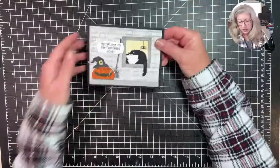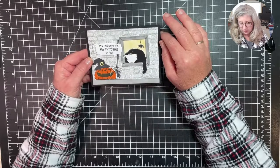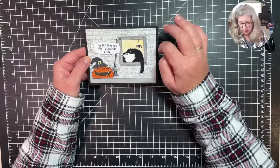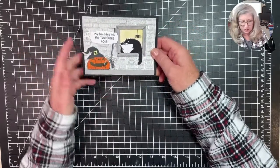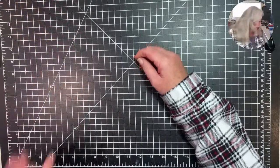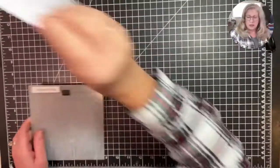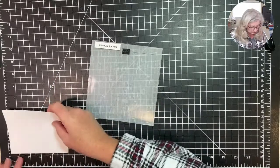Okay, so we're going to get started, and we're going to build the brick wall first, and then there's some die cutting that we need to do, and then some stamping, and then fussy cutting, and then we'll put it all together. So to build the brick wall, I used just a plain piece of Whisper White. Sorry for the arm. Get that down. And did I cut this down already?